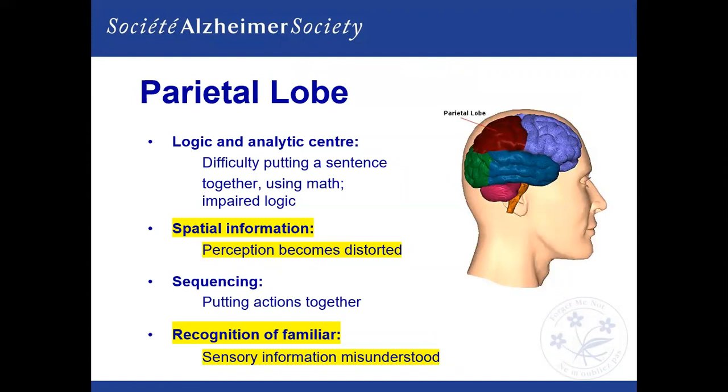Now, vision and perception primarily takes place in two areas of the brain, which we're going to explore next. It is important to understand that damage to either of these two lobes can present significant change in how a person with dementia is able to experience their world. As some of you may know, and this is a bit of a biology lesson, the brain has two hemispheres. So we have the left side and the right side of the brain.